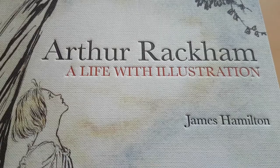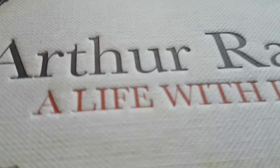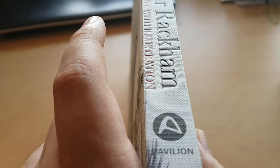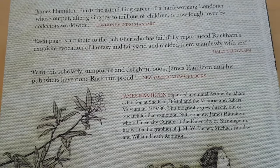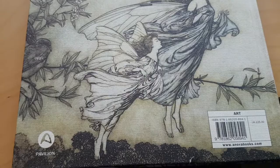The book itself is cloth-bound, as you can see. It's entirely in colour. The lettering on the front is embossed. The side of the book is also embossed. And the back of the book, of course, has got some recommendations from various publications and people. So beautiful outside, of course. Let me show you what you get on the inside.